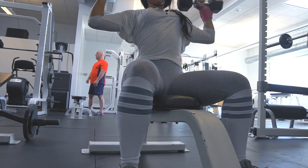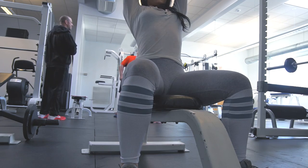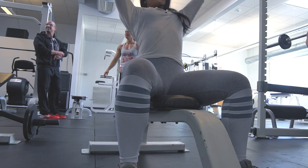Moving on from there, I did shoulder press. I wanted to get a little bit of isolated shoulder work in, and my favorite is the seated dumbbell overhead press.